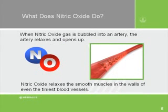Now, let's see how the process works. When nitric oxide gas is bubbled into an artery, the artery relaxes and opens up. Nitric oxide relaxes the smooth muscle cells in the walls of even the tiniest blood vessels. It acts for a very short time and helps blood vessels function to deliver nutrition and red blood cells, carrying oxygen to the tissues.